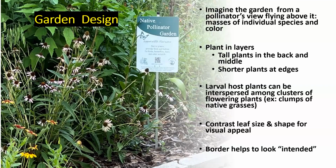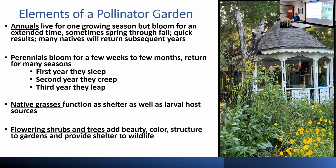When you're designing your garden, imagine the view from a pollinator's perspective flying overhead. Masses of color will attract their attention and draw them to your garden. It's considered that you should plant in layers with tall plants in the back and the middle, shorter plants at the edges. Larval host plants, like clumps of native grasses, can be interspersed among the flowering plants. Contrasting leaf size and shape also increases visual appeal for us. A border and signage helps the garden to look intended and prevents well-meaning maintenance crews from weeding or mowing the area.